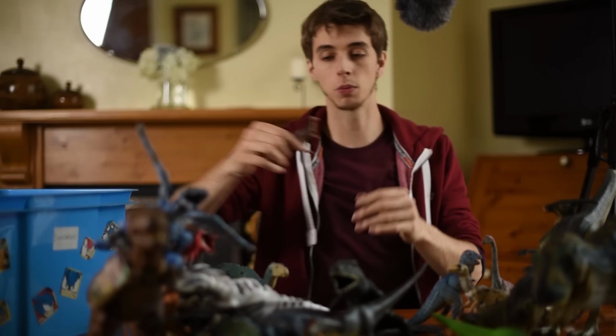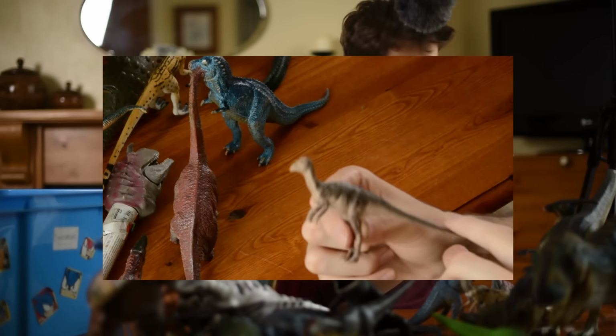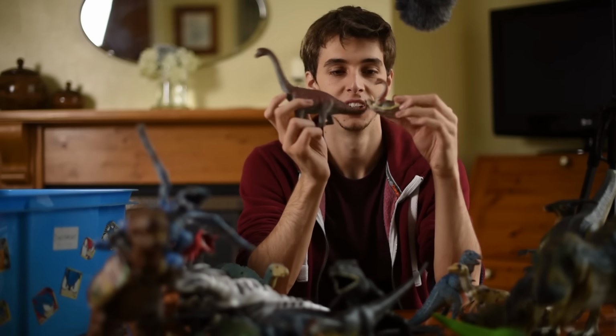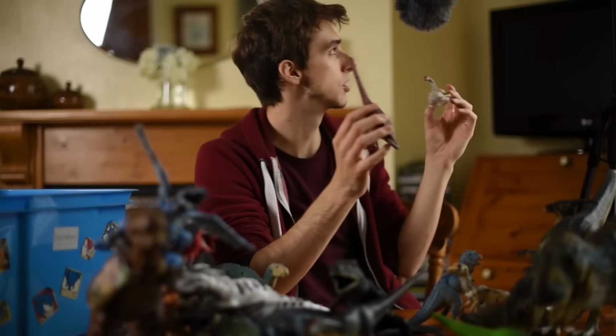Here we go. This came with one of them. It's a little Dryosaur from the one with dinosaurs. I don't know, it came with some sort. I think it was the Torosaur. So you had this Apatosaurus, and then you had the baby version. They all came with a little baby. I think that's really cute. Like the eggs. The egg looks a bit funky though.